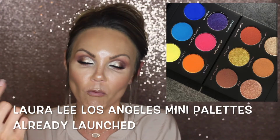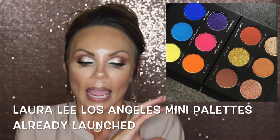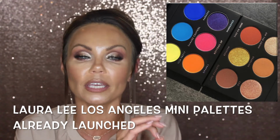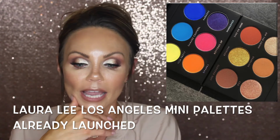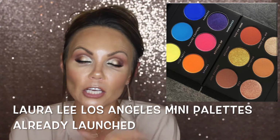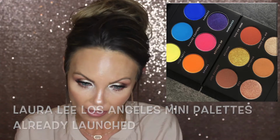Okay, the next one is from Laura Lee Los Angeles. She brought out 2 palettes. One is Like a Boss, and that is more of the nude with the orange side. And then Party Animal, which is more of the neon greens. These are $19 each, or you can get them for $30 together. Now, this is already launched, and they sold out, and I did not pick them up. I just kind of felt like it was not really my thing, and I do love the Nudie Patootie palette, and I use it all the time. But these 2 are just not my thing. So I'm going to go ahead and pass on that one.